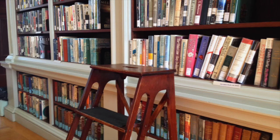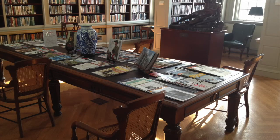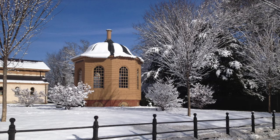Many researchers utilize the library for different purposes. A ton of researchers, not just students, but people who are maybe interested in researching their home, or researching some specific aspect of Newport. Today, the library is open to members who pay an annual fee of $70 to access the main library, children's library, and summer house gazebo.